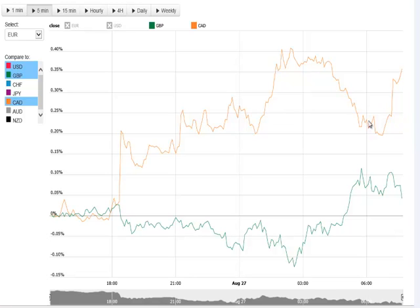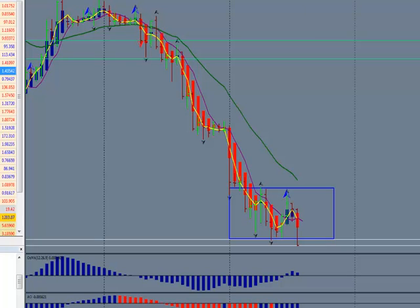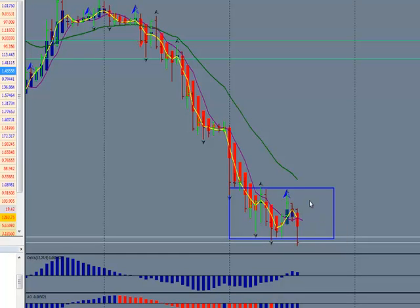Okay, I'm going to go look at the chart, and right in here where they were kind of going together, that was just about maybe almost 2 hours ago. Go to the 1 hour chart. Yeah, right in here, this hour right there is where they were actually going sideways.